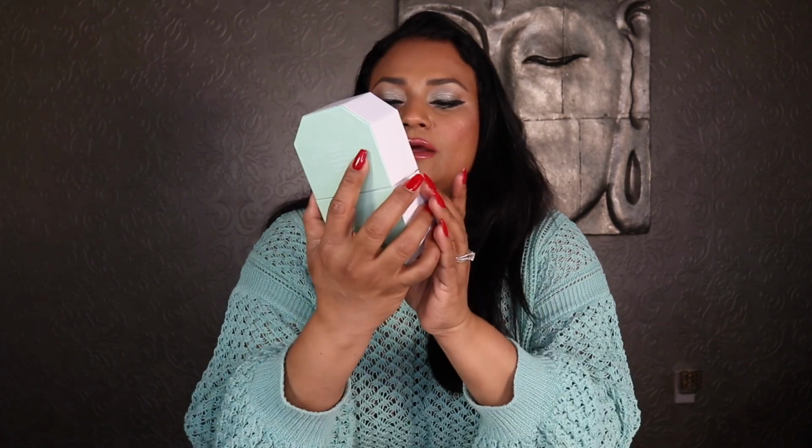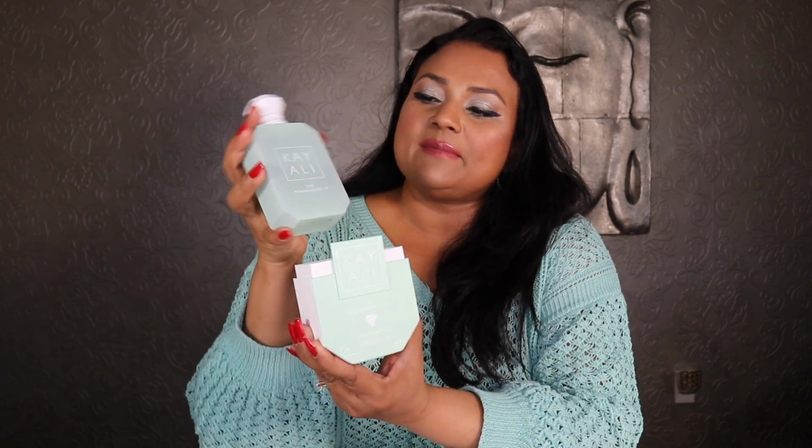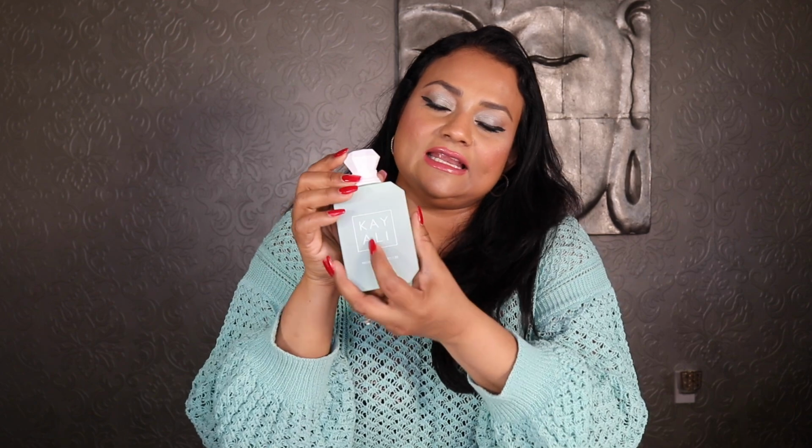So let me show you the packaging. The packaging is the usual Kayali packaging, and as usual, you get the keynotes on the back here, which I think is neat. And let me show you the bottle. Everybody is talking about this bottle, it's beautiful. It's soft touch, kind of frosted glass here. But everybody's talking about how they would prefer their usual crystal-looking plastic cap instead of this opaque one right here. But I can see why they did it, because it's to go with the white print here.